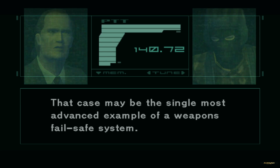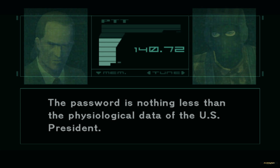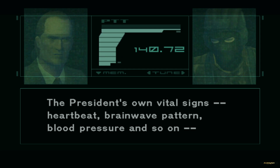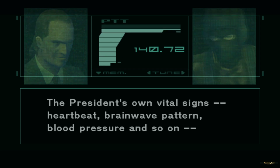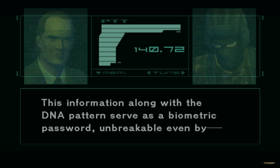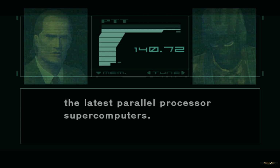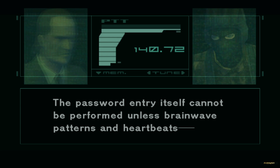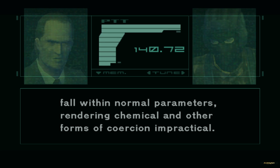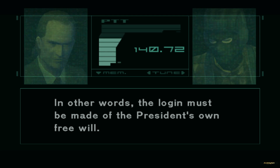That case may be the single most advanced example of a weapons failsafe system. The password is nothing less than the physiological data of the US president. Physiological data? The president's own vital signs, heartbeat, brainwave pattern, blood pressure, and so on, are constantly monitored and relayed by his internal nanomachines. This information, along with the DNA pattern, serves as a biometric password, unbreakable even by the latest parallel processor supercomputers. The password entry itself cannot be performed unless brainwave patterns and heartbeats fall within normal parameters, rendering chemical and other forms of coercion impractical. In other words, the login must be made of the president's own free will.